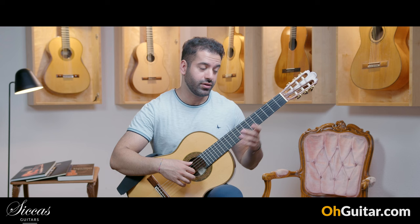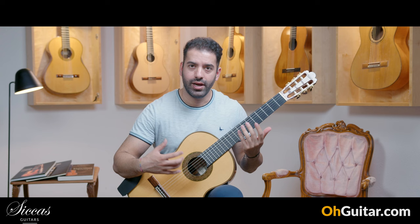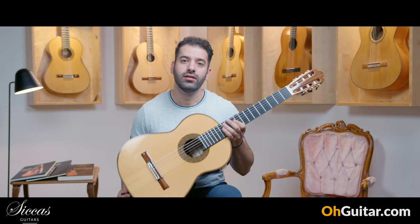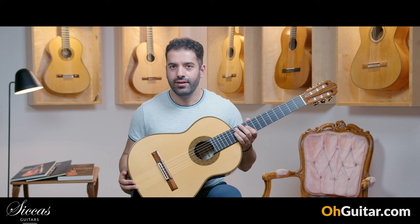It has also a very comfortable neck, so the playing feeling is very comfortable. Yeah, wow, so it's from 2015, a guitar made by Karel Dedain from Belgium. And next guitar.